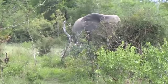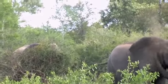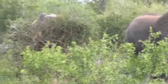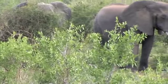Start flapping your ear? Not that easy way to tell. Look at the forehead. Females make more or less like 90 degrees more flat. Okay, flat. That males are a bit roundish. Looks like the matriarch of this group.